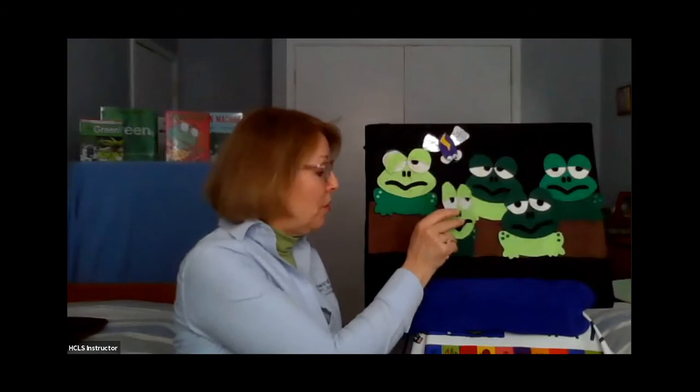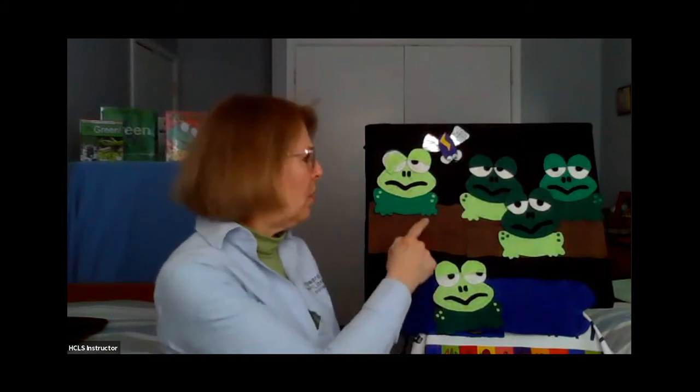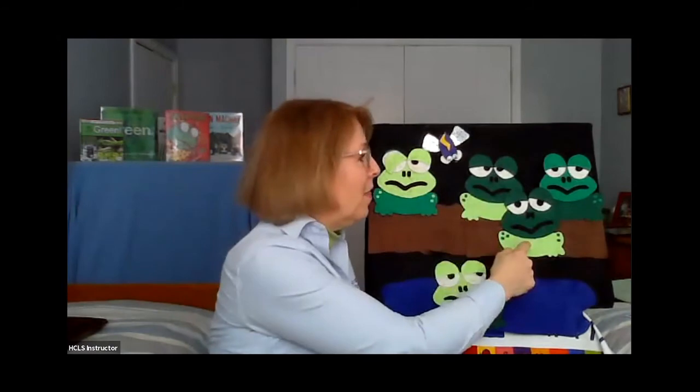Five green and speckled frogs sat on a speckled log, eating some most delicious bugs, yum, yum. One jumped into the pool where it was nice and cool. Then there were four green speckled frogs, boom, boom. Let's count just to be sure. One, two, three, four.